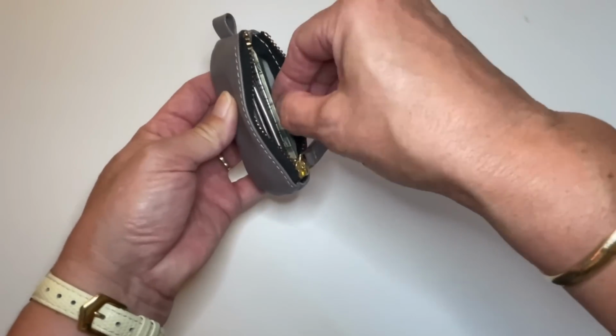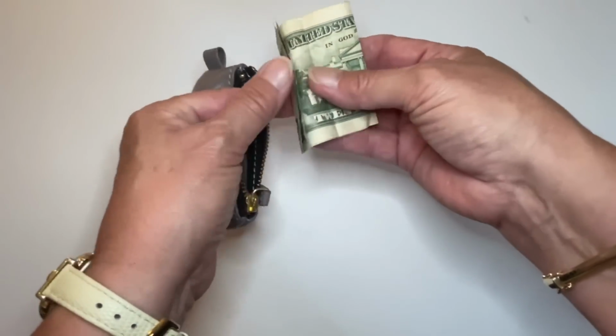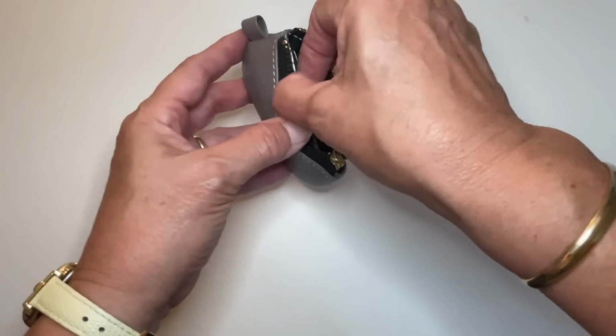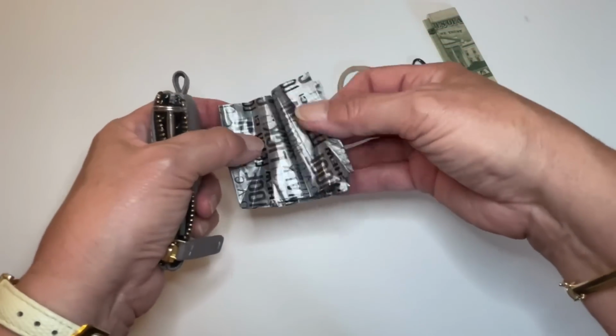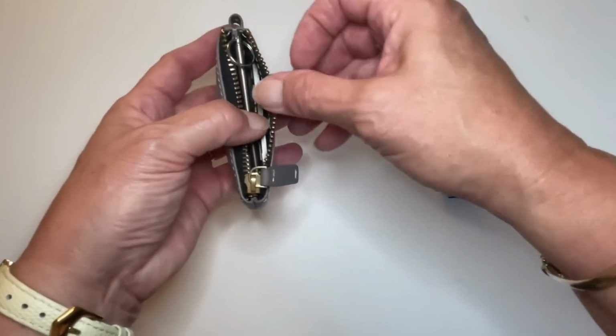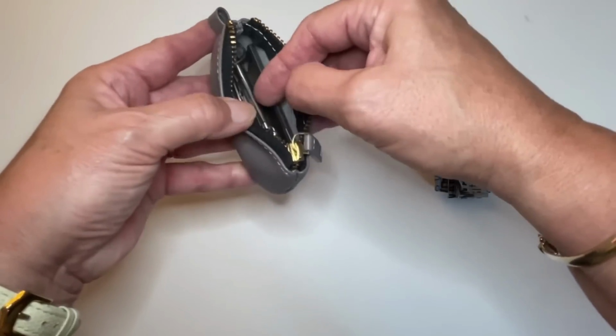I also have money. I just have 20 bucks rolled up in here just in case you need it. And a little doggy bag. You know, I had a dog and I always carried a doggy bag just in case. And it's good for a lot of things. If you're going to get sick or something, good for that. Let's go through some other things here.